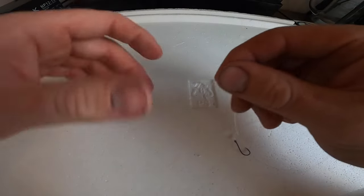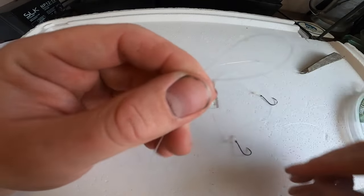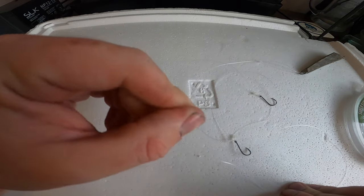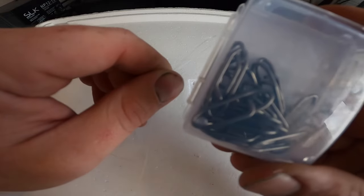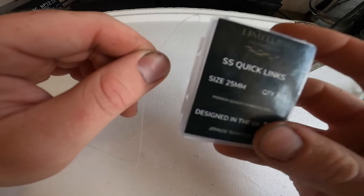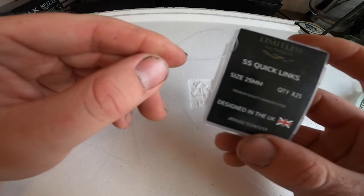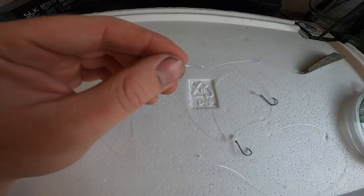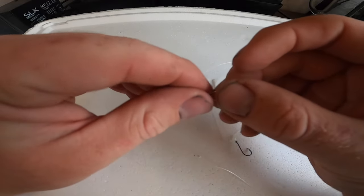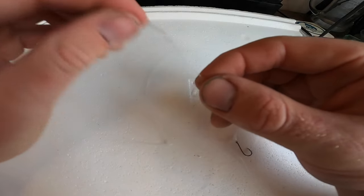Carry on up further and all we've got is another loop, and then that little loop will just connect onto your SS quick link, which is one of those onto your main line. So one of those goes onto your main line on your rod, and that just basically clips into your link clip, your quick link or clips, whatever, core swivel, whichever one you want to use. And then Bob's your uncle.